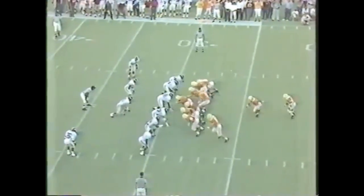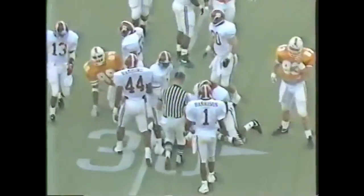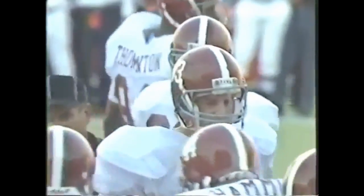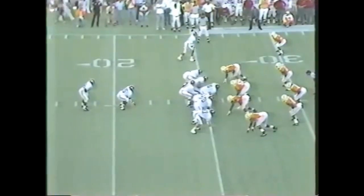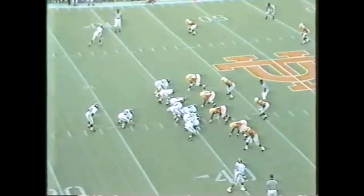Third and 1 for the Vols from their own 29. Thompson didn't get there. John Sullins, the inside linebacker, number 90, made the play for Alabama. Gary Hollingsworth, the ITT Hartford student of the game. Alabama goes to play action, this time on first down. Flag down. The catch made by Lamon Russell. That is 23 straight games with at least one reception, if the play stands.